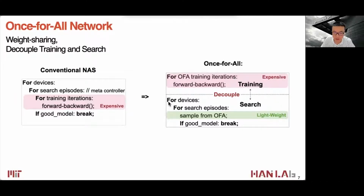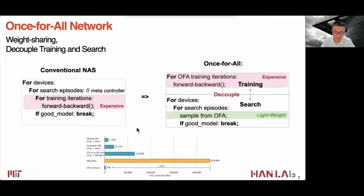So for different devices, for different search episodes, we just need to sample a subnetwork from this once-for-all model, and this doesn't require any retraining. Therefore, the sample time is very fast and lightweight. This is the effectiveness of weight sharing and decoupling training and search. As a result, the search cost measured in the amount of CO2 emission can be reduced by 4 orders of magnitude compared with the conventional neural architecture search approach.